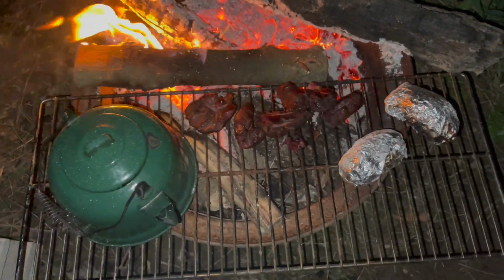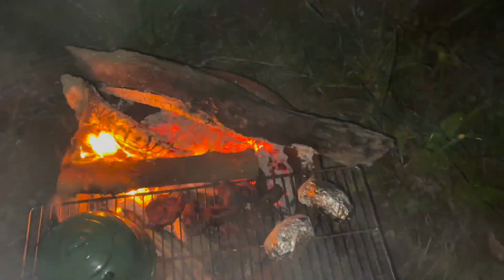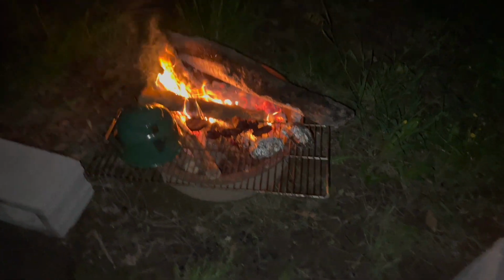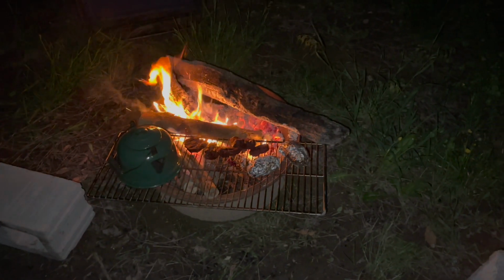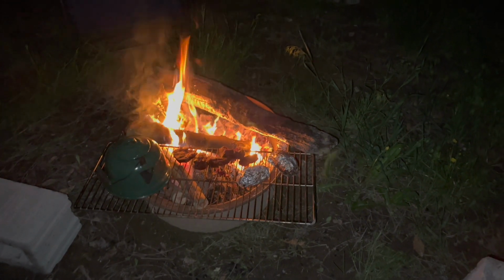Got some water on here for some coffee, and I'm a little short on light without my phone, so I brought a candle out here and lit that, because without the light of the phone, it's pretty dark out here. I need to bring a few more sources of light. What a beautiful place, minus the stack of cement blocks, but I got the woods back here to my back.